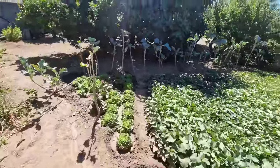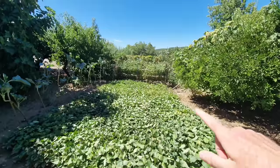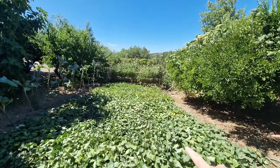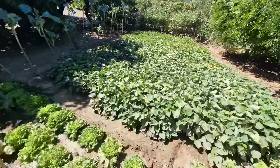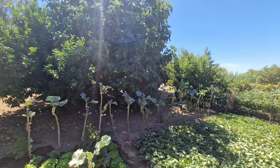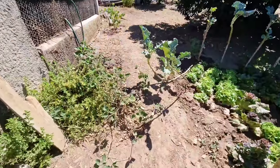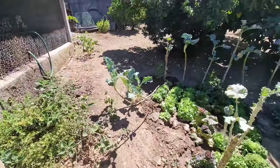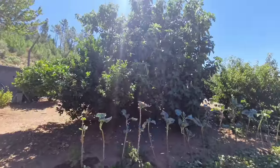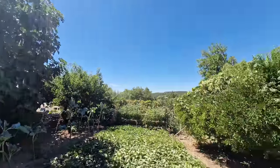So you were telling me that this part he uses for growing his vegetables. Yes. Tomatoes. Sweet potatoes. Lettuce, cabbage. That's oregano, I think. Or if it's not oregano, it's mint. There are also pumpkins. And there's another huge fig tree. The fig trees obviously like this soil.